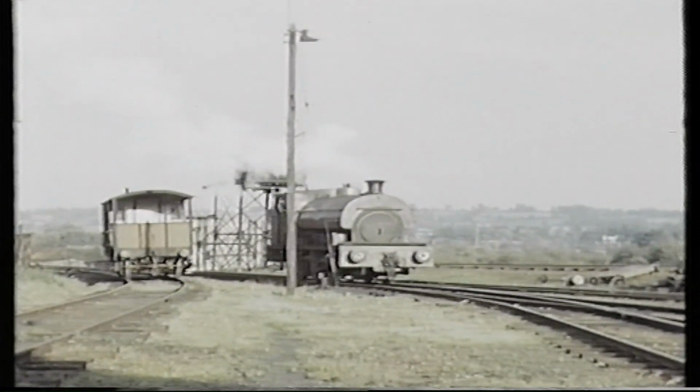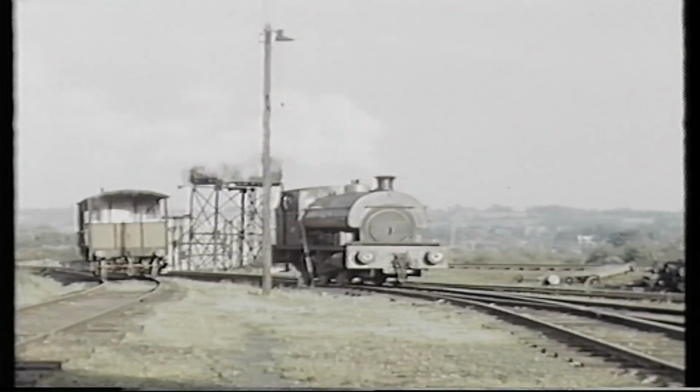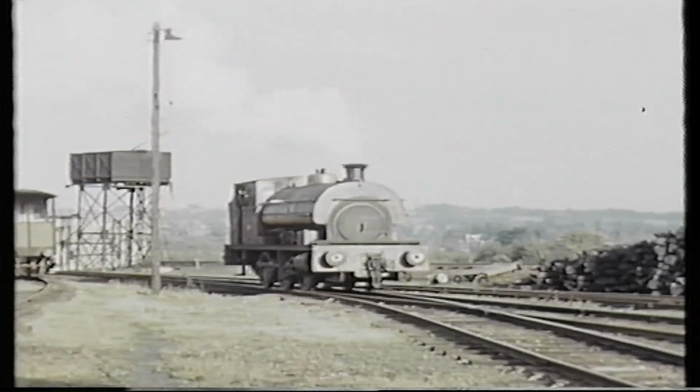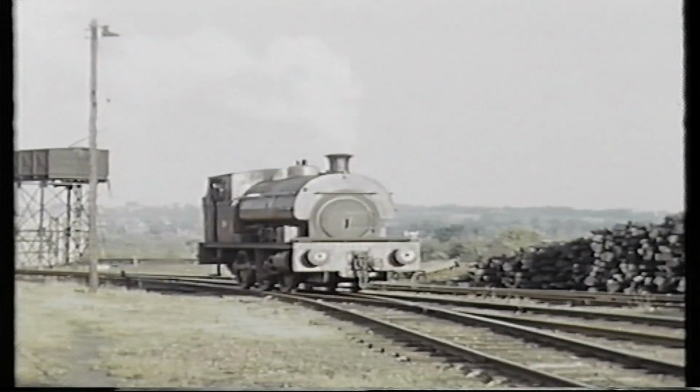But nobody could have known how orders would slump, and early in 1967 a much reduced workforce of just 52 men was working a 2-day week with traffic down to single-line operation.